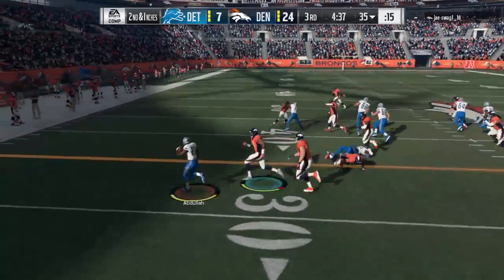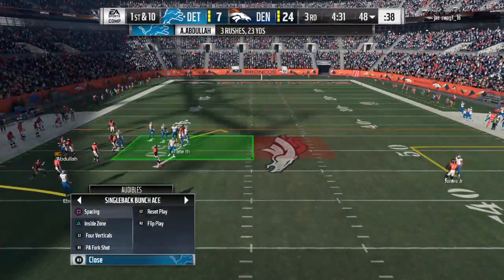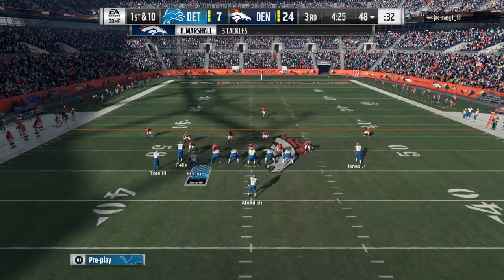Again, it's Abdullah. And some space here. And able to get this one across the 45 before he's brought down. They give him 13 yards there on the play and a fresh set of downs.